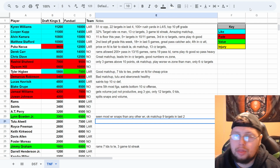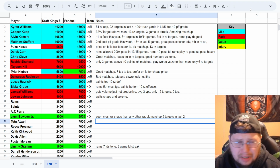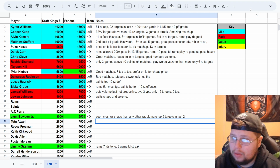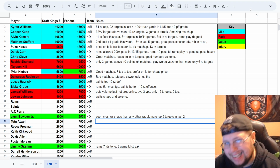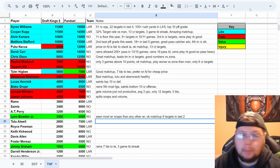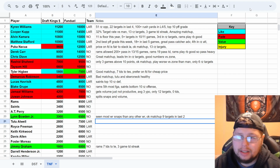Alvin Kamara, 3rd most expensive on DraftKings, 3rd most expensive on FanDuel, so similar there. 11 points has been his floor so far this season. 5+ targets in 10 out of 11 games as well. 3rd on the team in red zone targets, 2nd technically with Michael Thomas being out. My only concern is Rams have played running back fairly well this season, and Jamaal Williams has gotten quite a bit of work lately, but hopefully tonight it's Alvin Kamara.